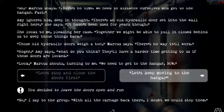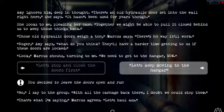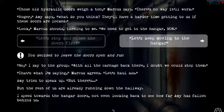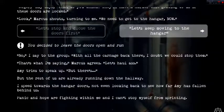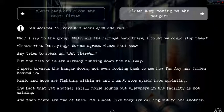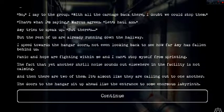No, I say to the group. With all the carnage back there, I doubt we could stop them. That's what I'm saying, Marcus agrees. Let's haul ass. Amy tries to speak up, but the rest of us are already running down the hallway. I speed towards the hangar doors, not even looking back to see how far Amy has fallen behind us. Panic and hope are fighting within me, and I can't stop myself from sprinting. The fact that yet another shrill noise stands out somewhere else in the vicinity is not calming. And then there are two of them. It's almost like they are calling out to one another. The doors to the hangar sit up ahead like the entrance to some enormous labyrinth.